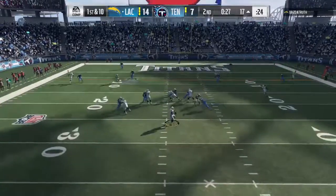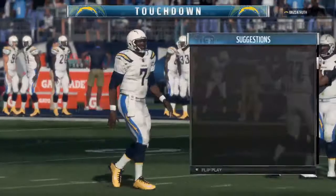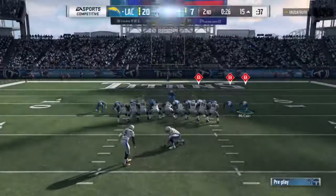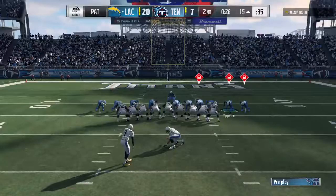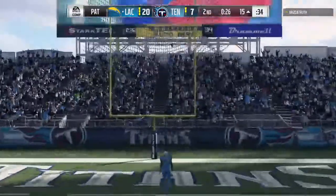From the red zone now, they'll look to throw. And this is caught. He's got it. Touchdown, L.A. Hunter Henry from 17 yards out. And the Chargers find a way to stretch their lead. It's good, and it is now 21-7.